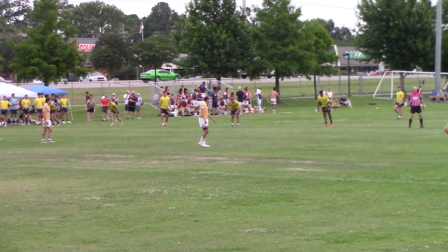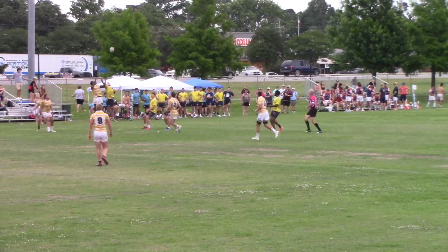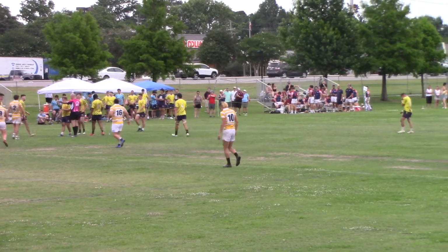Here we are, start of the second half. Pelicans match number 2. Receiving. Referee has signaled a knock-on by the kicking team.